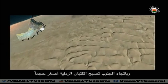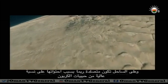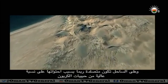To the south, the sand dunes become smaller, and at the coastline they're cemented hard, probably because of high content of carbonate grains.